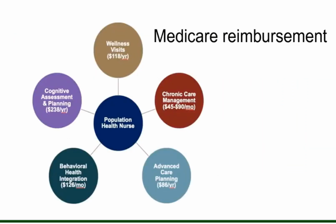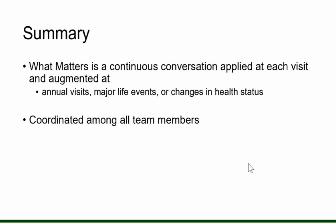I think it's important to look at the reimbursement. So there is a business plan for asking what matters, and these all can be embedded, typically, in the annual wellness exam, but it also can be part of advanced care planning, and so that's why we have consultations that we can use for an advanced care planning nurse, and so forth. So you can see all the different coding strategies that can be used to integrate what matters into the care plan for the patient.